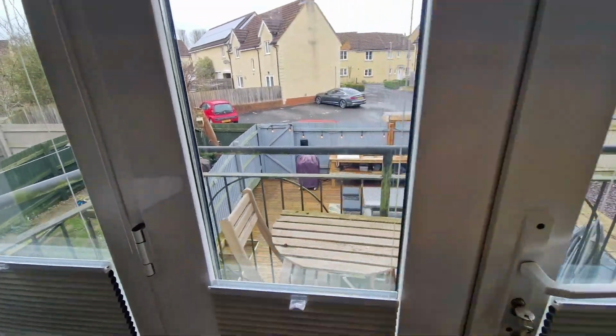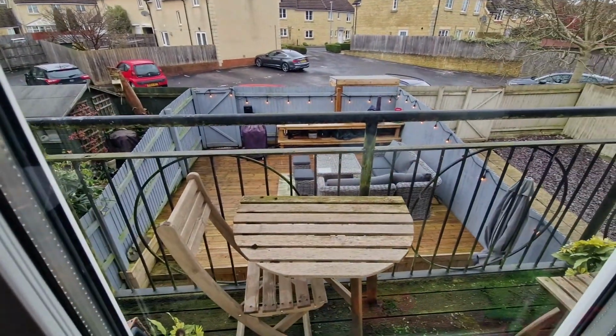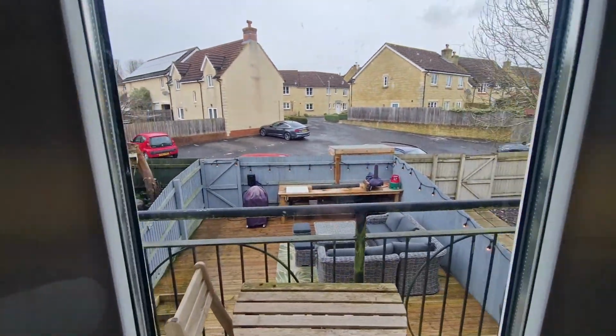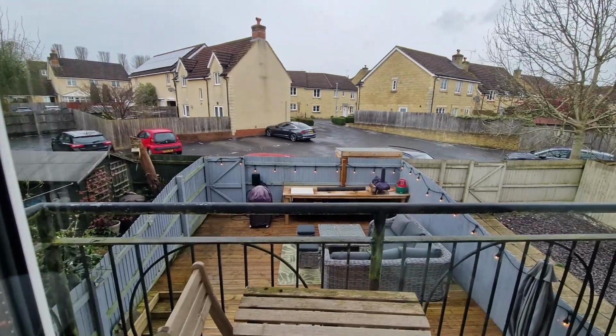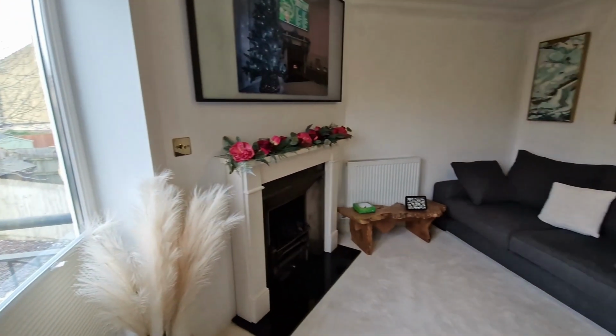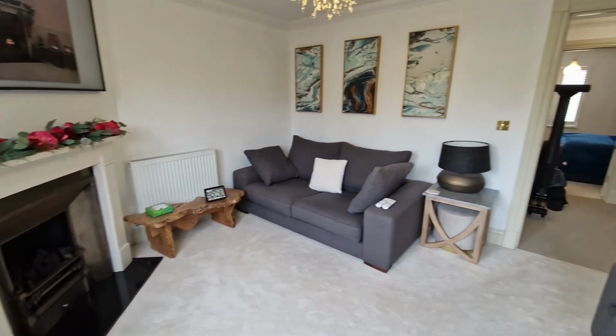lovely balcony. And the nice thing about the balcony, you've got space for a little table and chairs, and you can sit and enjoy a glass of wine, enjoy the sunshine, and talk to the people downstairs in the garden, whether it be kids being naughty or other adults enjoying some entertainment.